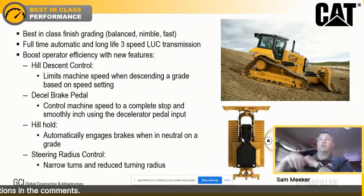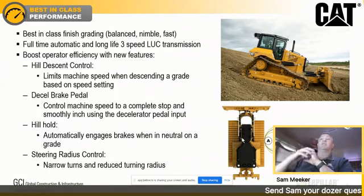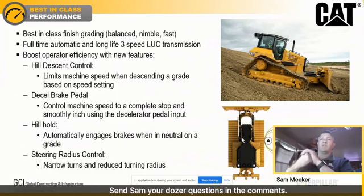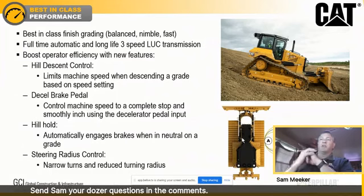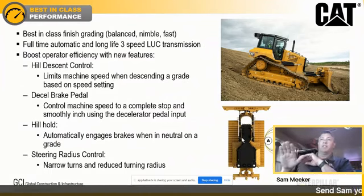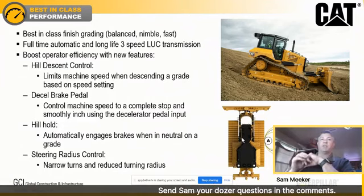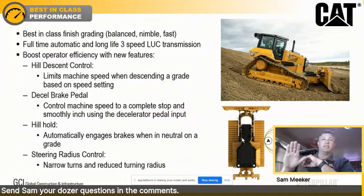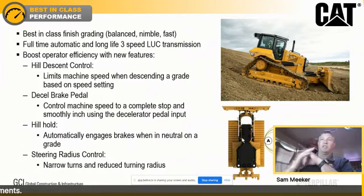Hill descent control helps to limit that speed as you're going down a steep hill. It uses the brakes of the tractor as it needs to maintain that speed while you're going down a hill. The decel brake pedal, similar to the operation of, let's say, our new D6 XE dozer: when you push down on that brake pedal, it will decel the tractor all the way down to a stop. So if you want to do one pedal operation with this tractor, it's really easy to do. Just get on that decel pedal and you can modulate that speed from your fully commanded speed all the way down to a stop just with the decel pedal.